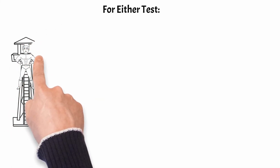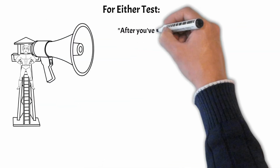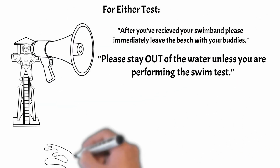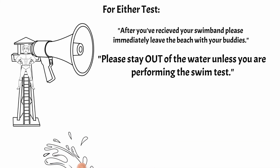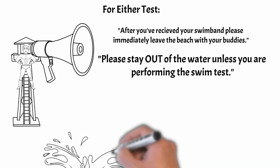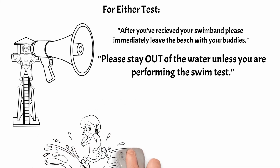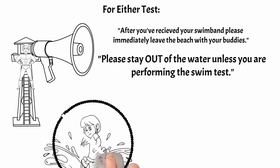Okay, and one final note for either swim test, the kids are not allowed to be swimming, playing on the toys, washing the sand off their feet, nothing. They have to stay out of the water while we're doing the swim test, okay? Because the lifeguards are paying attention to the swim testers. You can't save the life of the kid playing on the slide if you're trying to make sure that the kids taking the swim test don't drown, okay? That's the reasoning. Everyone needs to stay out of the water.